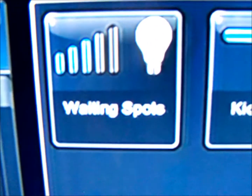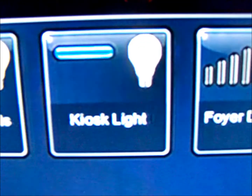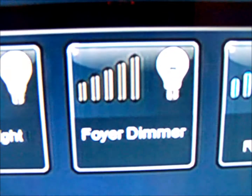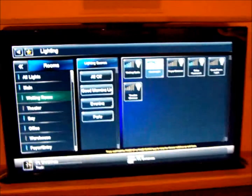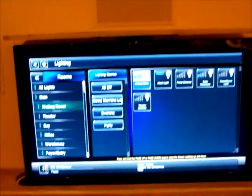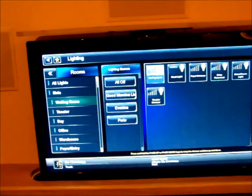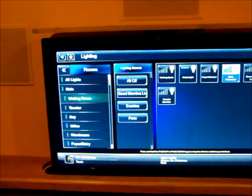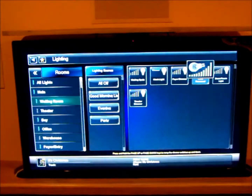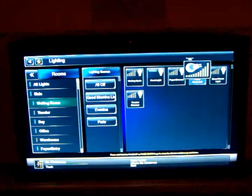I have some waiting spots, some kiosk lights, foyer dimmer. Let me just go over and I'll toggle some of these for you. So let's see, right here we have the waiting room spots, and we'll go ahead and turn those down. And then we'll go to the entry recessed, and we'll turn those down, and then you'll see something happen.